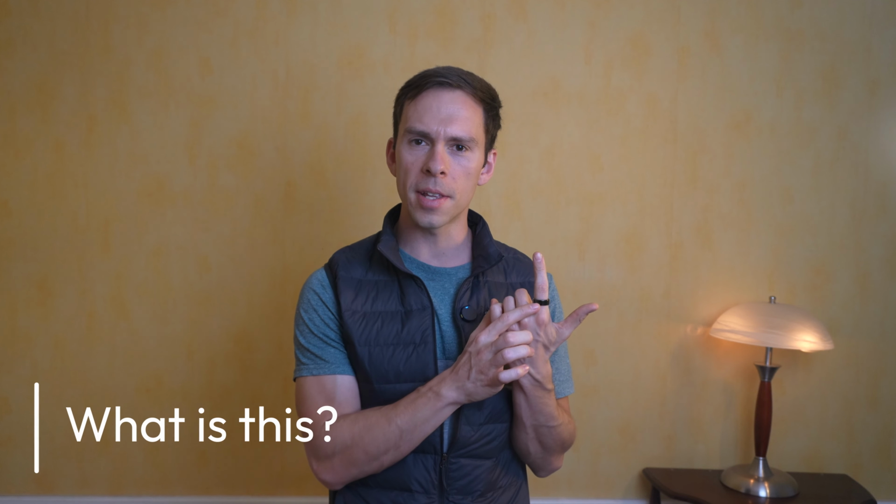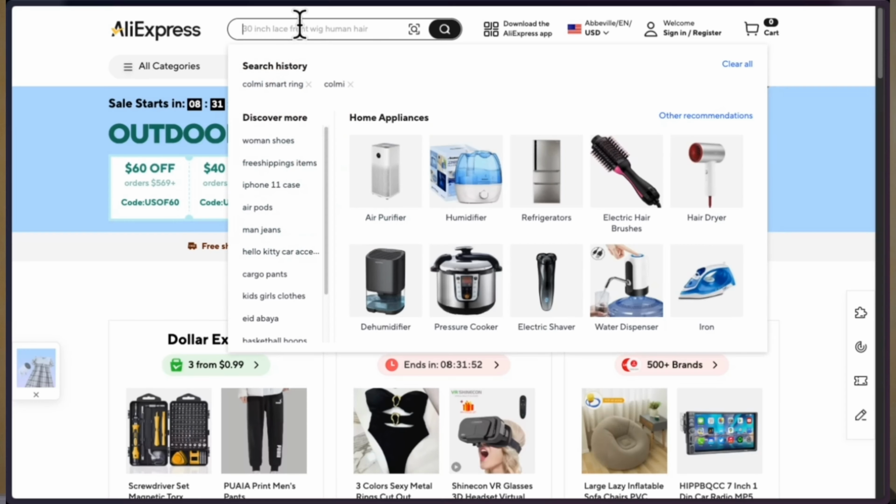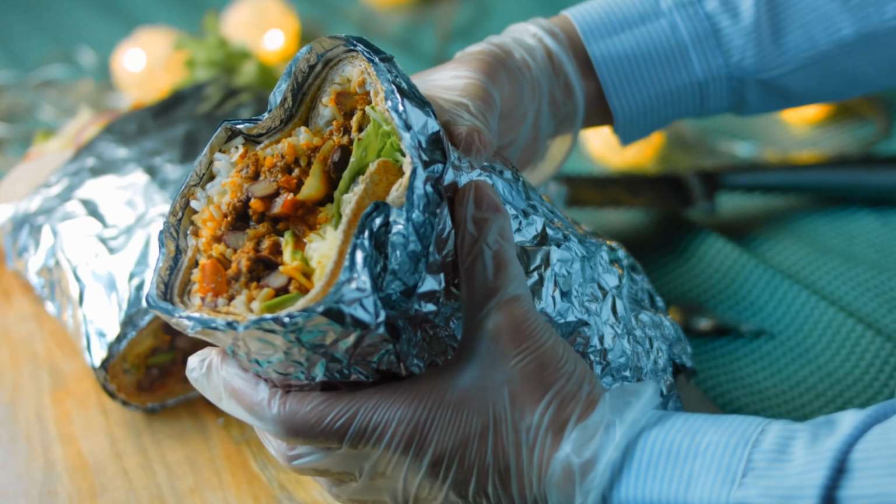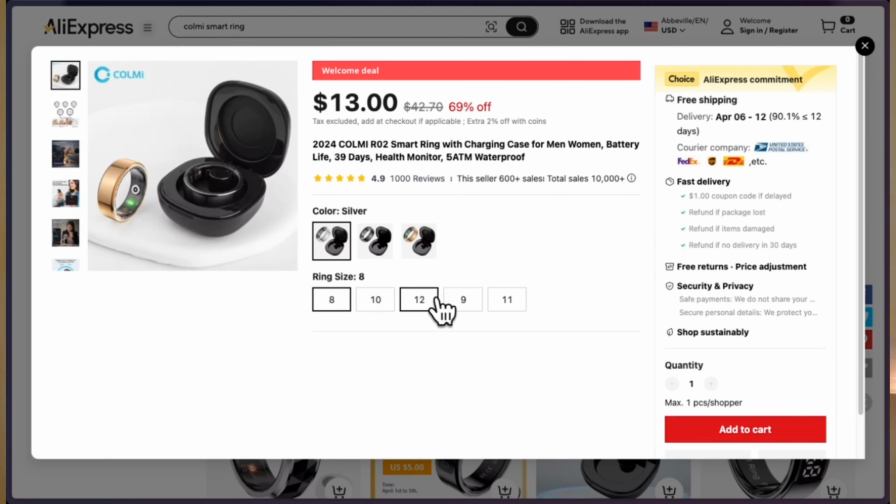So what is this and what does it cost? I first heard about this smart ring from an X post. Someone was talking about how it could do 80% of what the Oura Ring could do and for less than 20 bucks. So I checked it out, couldn't believe it was true, and figured for about the price of a Chipotle burrito with guac, why not give it a shot? So I went to AliExpress and I bought it.